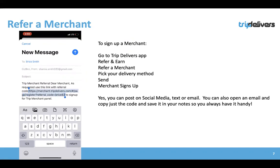So we've had a lot of people say that merchants don't want to have a text message sent. You don't just have a text message option. You do have an email option. You do have the option to keep your link in your notes and send it out whichever way or any way that you want. We've also had lots of questions regarding QR codes.